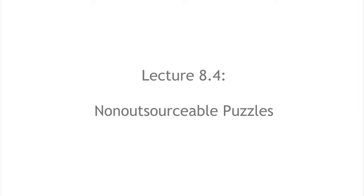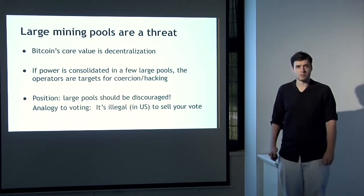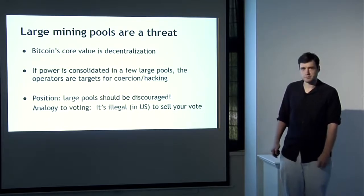Now we're going to talk about another topic for alternate puzzles, which are puzzles that discourage consolidation of mining power. Now, Bitcoin miners mostly participate by joining mining pools rather than participating as independent individuals. Now, this means that very large mining pools that are directed by a central pool administrator become a very large potential consolidation of power. Now, Bitcoin's core value is decentralization, so this consolidation of power poses a big threat to Bitcoin's core values. Now, if the power is consolidated in a few large centrally managed pools, then the large pool operators become a juicy target for attacks like coercion or hacking.